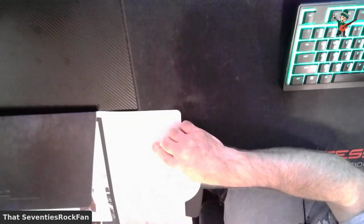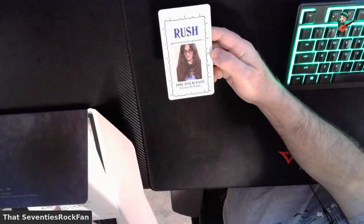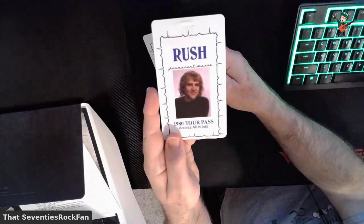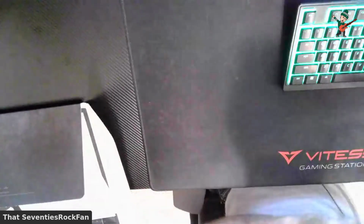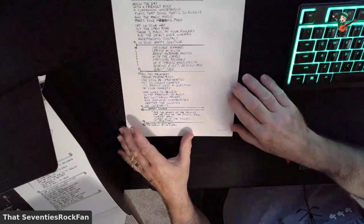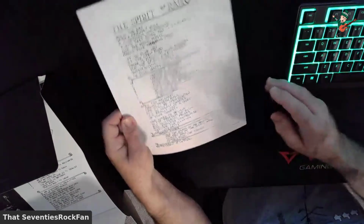Well, more passes. We get Geddy in all his glory. Look at that hair. And Alex. Nice. Okay, we have some lyrics, or a facsimile on card, of the Spirit of Radio lyrics. Really nicely written out.